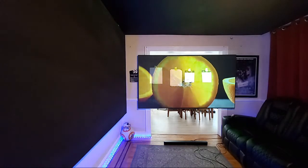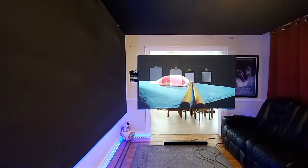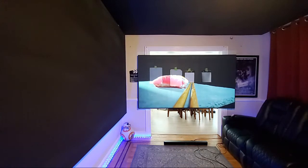Nothing wrong with your projector. You don't have to calibrate your projector. The problem is your screen. That's the problem you're having. Nothing wrong with your environment. Nothing wrong with it. It's your screen at the end of the day. It's old. It's outdated.